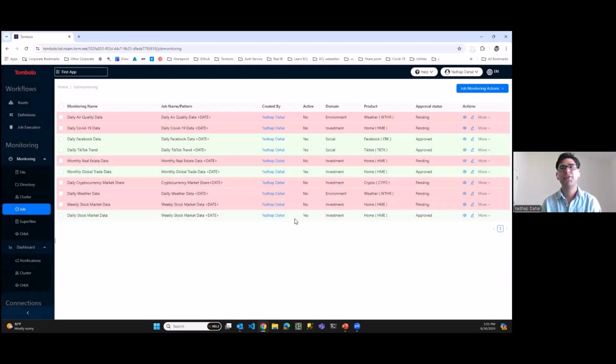Now, in the interest of time, I'm not going to add a new monitoring from scratch. Instead, I'm going to use our handy duplicate action to create a new monitoring. This duplicate action will basically replicate one of the monitorings that already exists. So let me go ahead and pick this last monitoring, which says daily stock market data. Go over here and then hit duplicate.